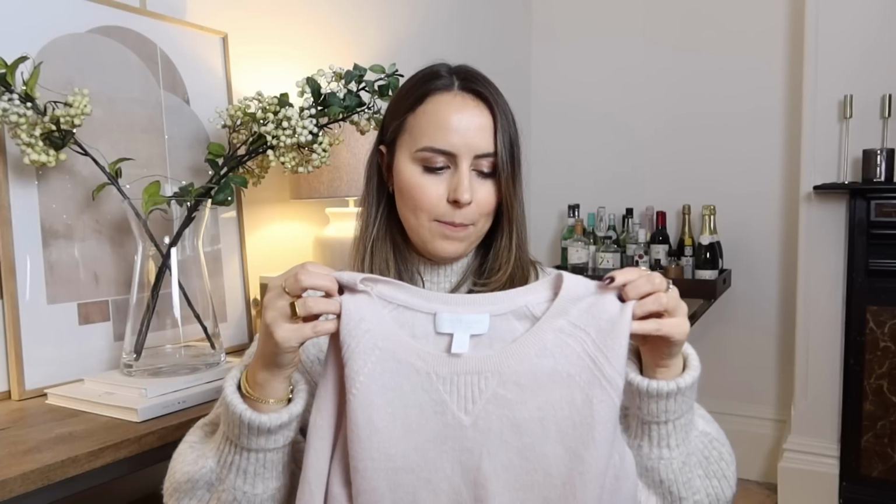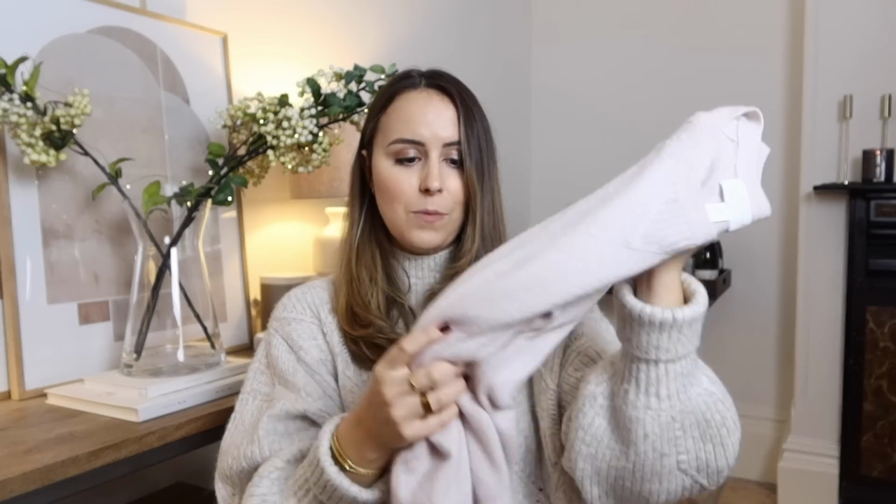Now this is just the most gorgeous gift to give at Christmas anyway, partly because it's that little bit of luxury. I have this one from the White Company. It is so soft. I feel like I probably wear it at least on a weekly basis, because it goes with so many outfits, and I can dress it up with perhaps a lovely skirt, but I also wear it with my jeans and trainers all the time.